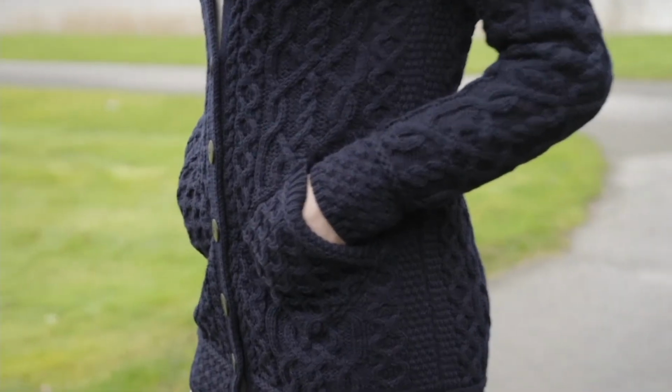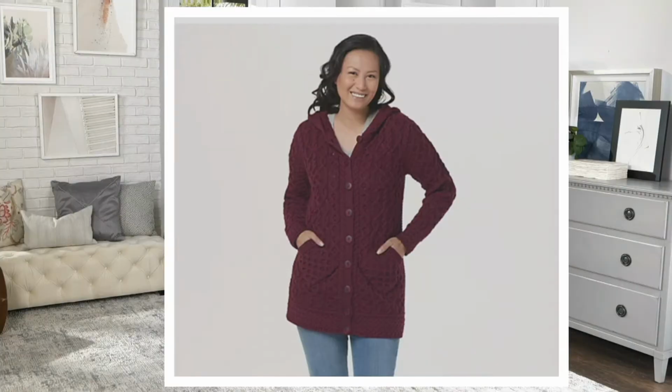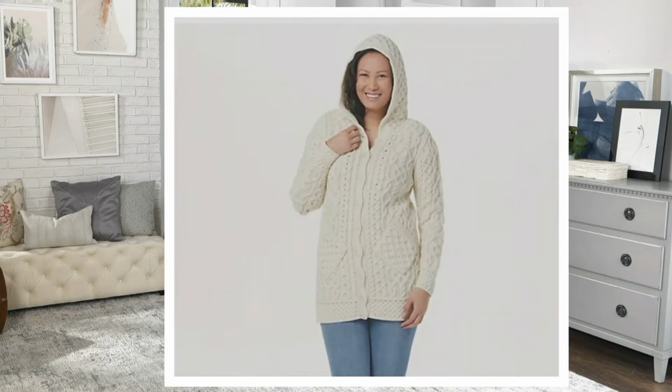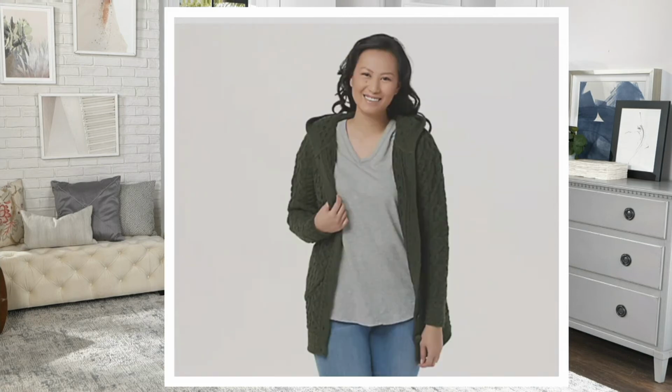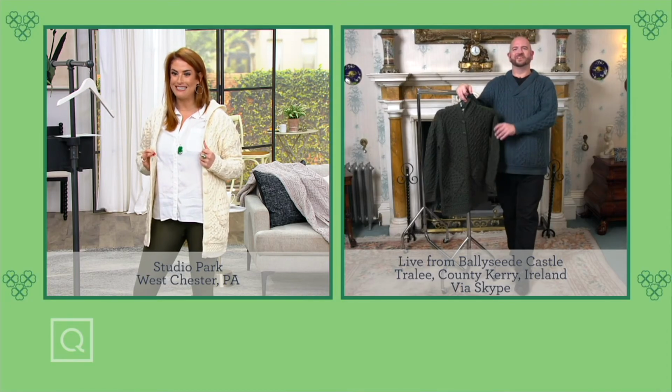It's A393423. I popped it on in the natural color, and this has been most popular. Only 125 remain in this natural that I'm wearing. This is the wine, last call, with a little more than a dozen. That's the navy, seven dozen there. That's the natural again. And then there's the green, seven dozen. So really not many to go around here. A393423.